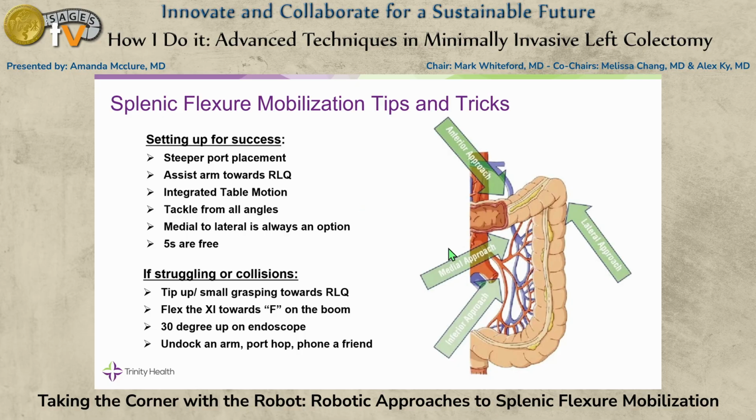So some of the things that you can talk about, the anterior approach is obviously through the gastrocolic ligament, lateral, medial, like we've seen before, and then also inferior, if you continue that up, taking the IMA. If you do the steeper port placement, that will help you if you have a higher flexure, making sure that you can move your arm toward the right lower quadrant. So this arm, as the robot's docked, you really want to make sure that this arm is pulling down.